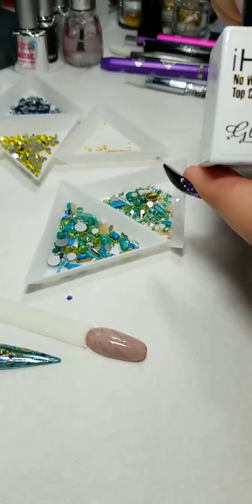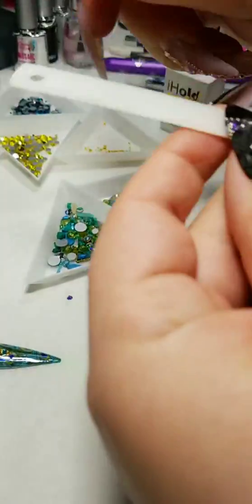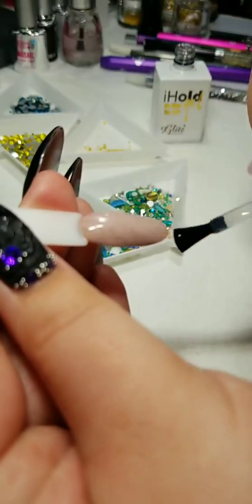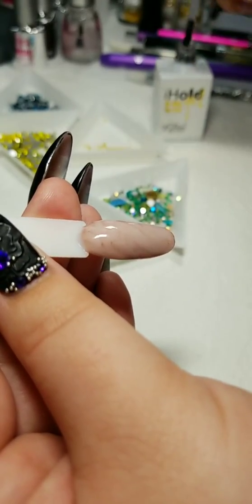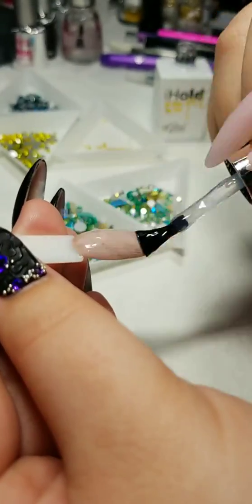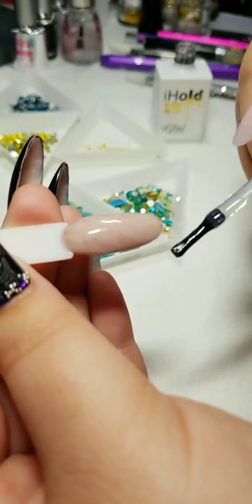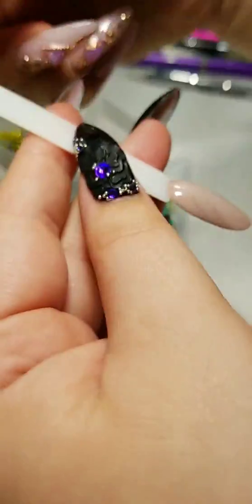Now I'm going to go in with the no wipe top coat. Float it on.